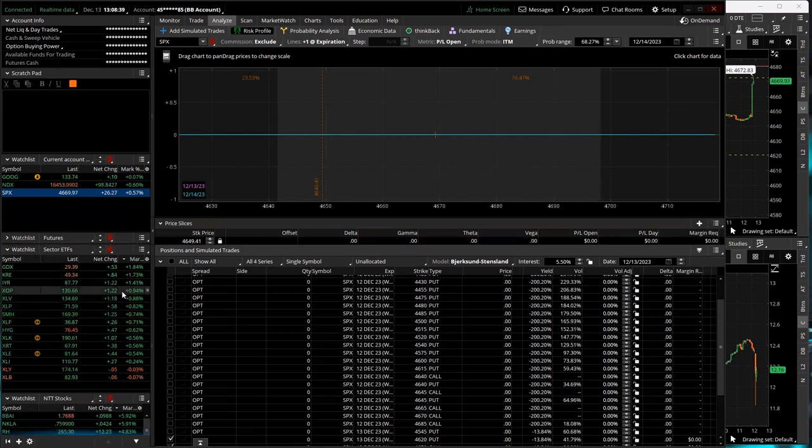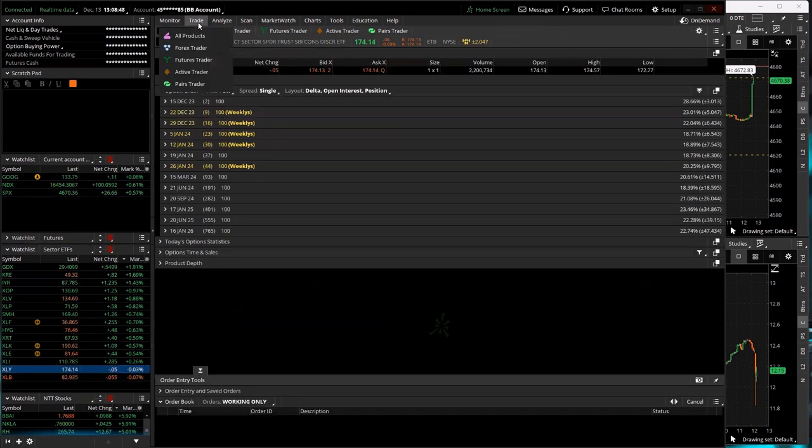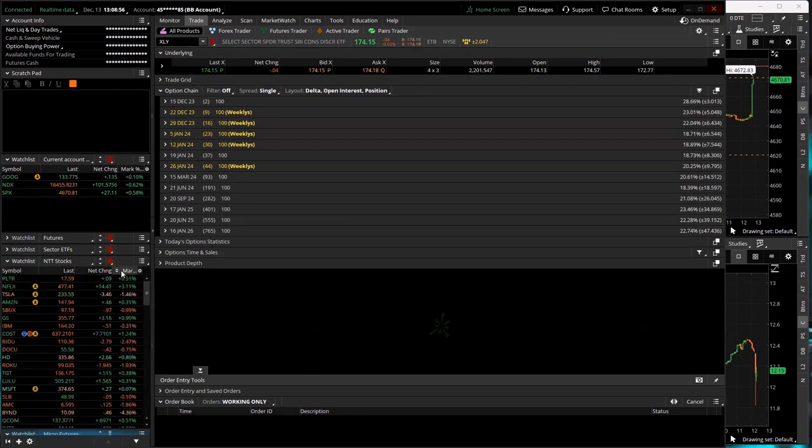Sector ETFs, metals up, regional banks up. Only thing kind of flat or down is biotech and XLY, consumer discretionary. Everything else in the green on the sectors. Pfizer down 8%, biggest mover to the downside. Several stocks up 5%. Crypto stocks up.